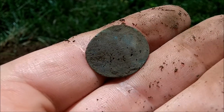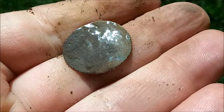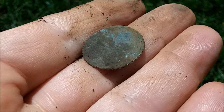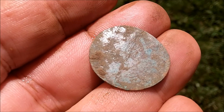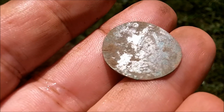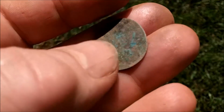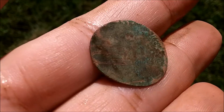Not sure. I'm going to get it cleaned up, but it's old green, like an old penny. Not much detail on it. I'll put some water on it, see if I can get anything. Well, that's what I'm going to say this is. This is a flattened penny, probably put on the railroad tracks. Definitely an old one, early Indian head, but pretty cool, but what a shame.